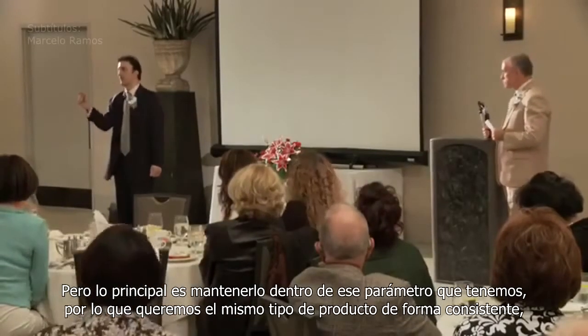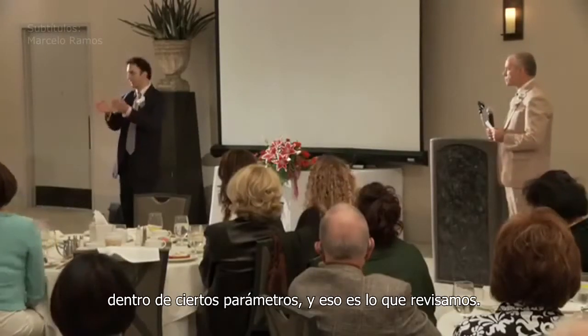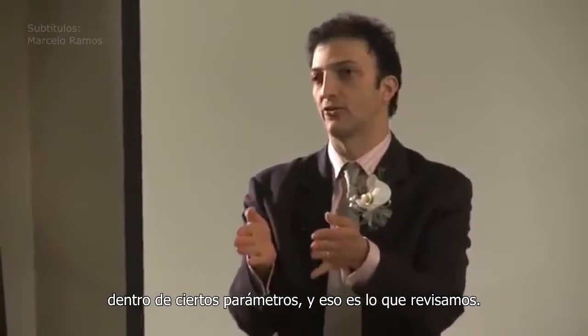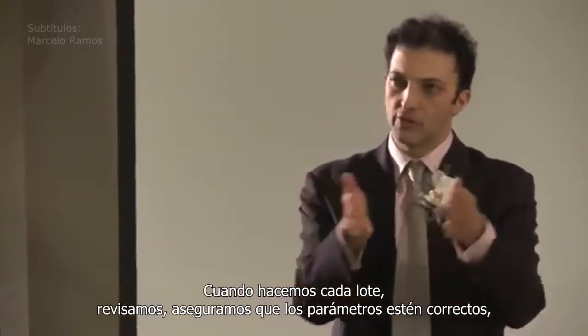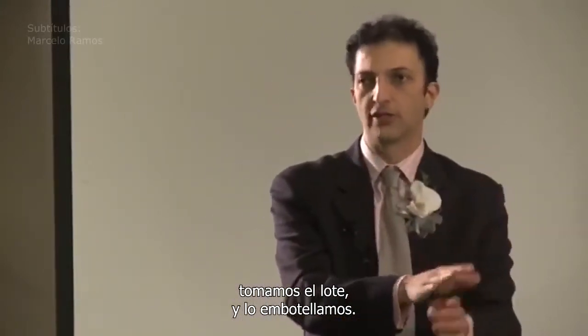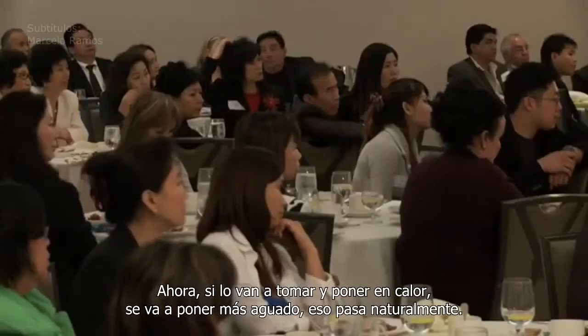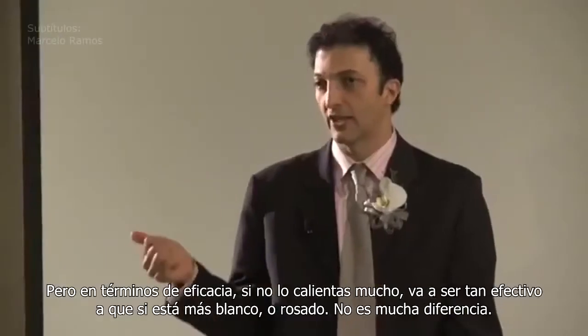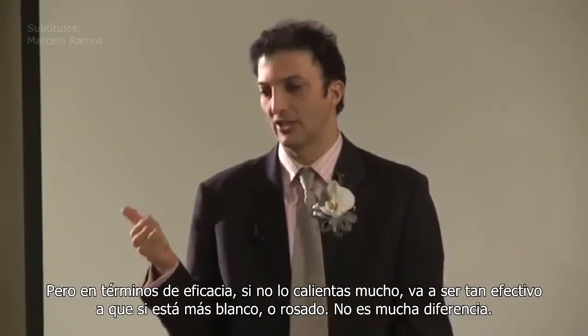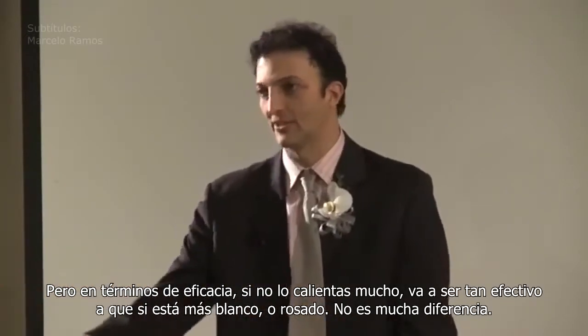So we want the same sort of product consistently within certain parameters. And that's what we check for. When we do each batch, we check, make sure that the parameters are correct. We take the batch and we bottle it. Now, if you're going to take it and put it into heat and it's going to denature, it's going to get more runny. That's the nature of it. But in terms of efficacy, if you don't make it really hot, it's going to be as effective if it's whiter or if it's pinker. It doesn't make any difference.